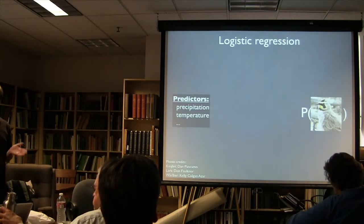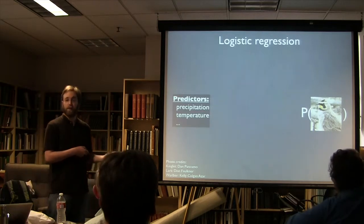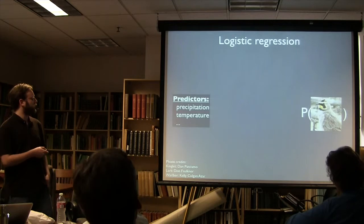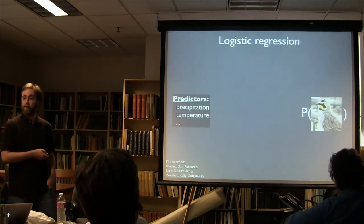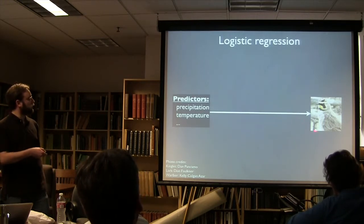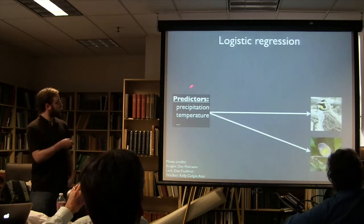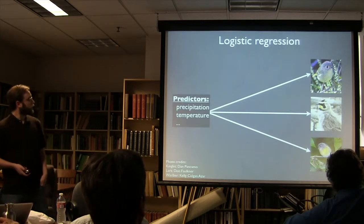What logistic regression does, it's a generalized linear model. You start from the predictors, in this case, the interaction between precipitation and temperature, and you try to get a probability that it'll observe a particular species. We can represent the model as an arrow. The arrow just says you start from here and you go to get a probability. If you want to make a prediction about another species, you fit a separate model, and if you want to make a prediction about a third species, you fit another model.